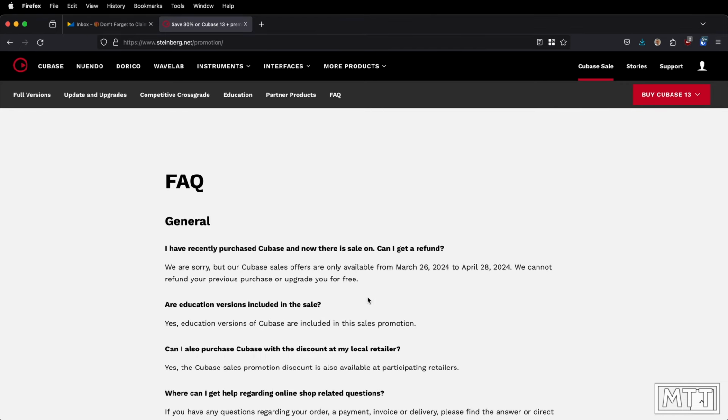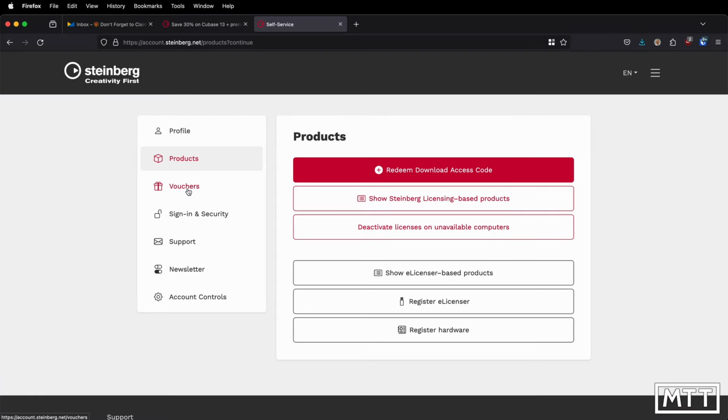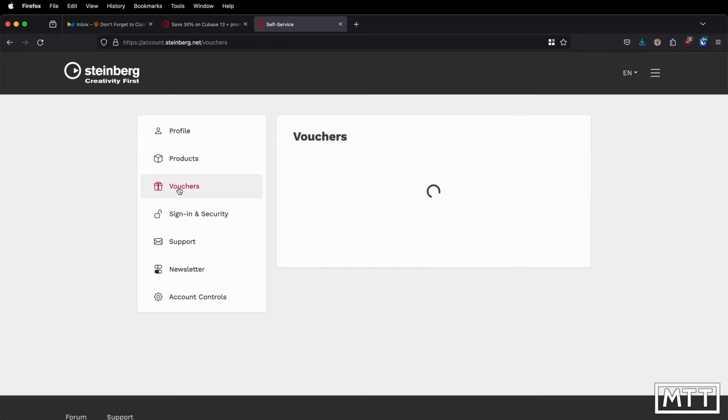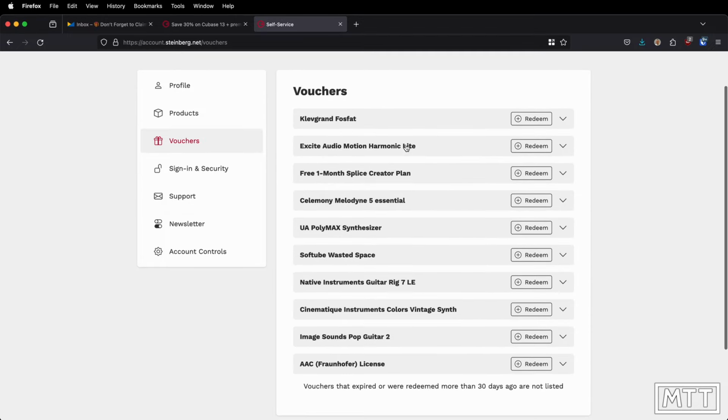So how do you get them? Well, what you need to do is to look in your Steinberg account. So if we skip to where we're in mine. Once you're signed in, if you click on vouchers, you will see what you are eligible for. So here we can see those things we've already seen. And it's just a case of going through and redeeming them. So each one will be different.